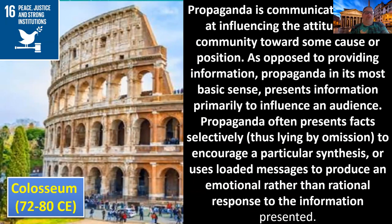Now, the Colosseum is a great form of propaganda. And here's the actual long-winded definition of propaganda that I have over here that I'll share with you. So we talk about propaganda from the Roman Empire and where we are with it today. Propaganda is communication aimed at influencing the attitude of a community towards some cause or position. As opposed to providing information, propaganda in its most basic sense presents information primarily to influence an audience. Propaganda often presents facts selectively, thus lying by omission, to encourage a particular synthesis, or uses loaded messages to produce an emotional rather than rational response to the information presented. That is exactly what the Colosseum represents.